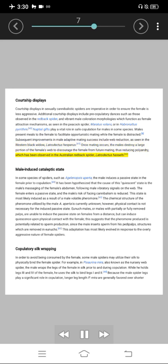Male-induced cataleptic state. In some species of spiders, such as Agelenopsis aperta, the male induces a passive state in the female prior to copulation. It has been hypothesized that the cause of this quiescent state is the male's massaging of the female's abdomen, following male vibratory signals on the web. The female enters a passive state, and the male's risk of facing cannibalism is reduced. This state is most likely induced as a result of a male volatile pheromone.